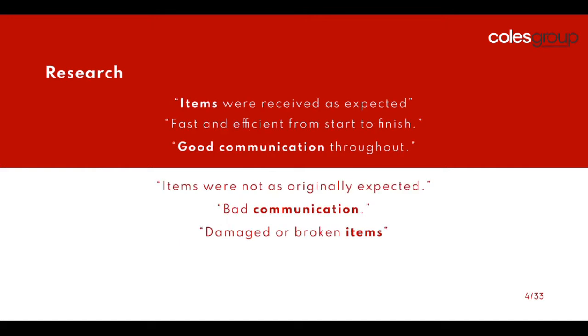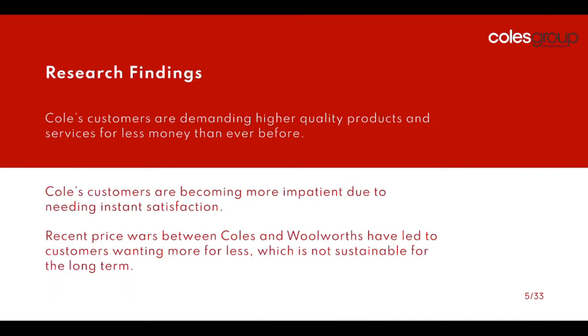I started to see that Coles online shoppers were saying that a negative customer experience was associated with poor communication and the delivery not meeting the customer's expectations, and that Coles customers are demanding higher quality products and services for less money than ever before.